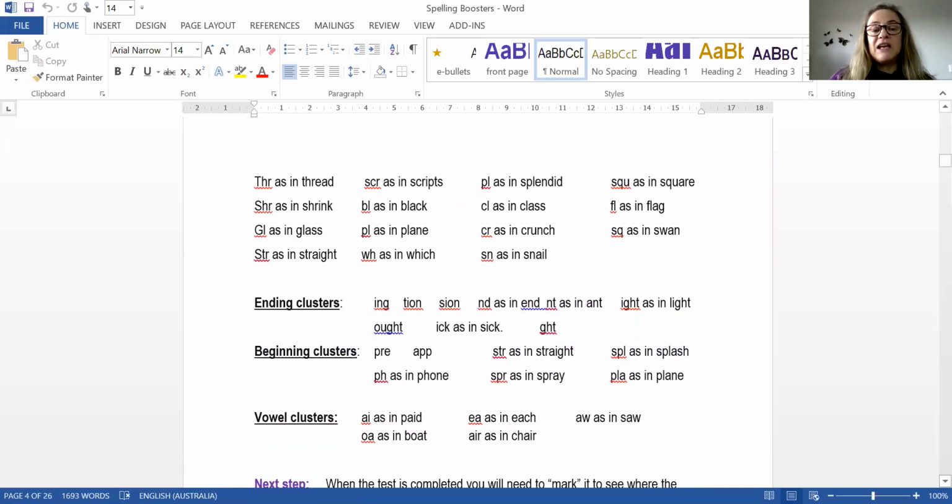They are obviously beginning clusters. Ending clusters are there as well. There's a couple of easy ones like ing, but there's the harder ones like ought and ick, and shon and shon, the 2 different shons there, and ite as in light. Then you've got some beginning clusters, pre. Most kids know app, fancy that. And that's a really easy one for them. So I have put in a couple of ones that are really easy for the kids to pick up on. And str as in straight, and split as in splash, those sorts of things.